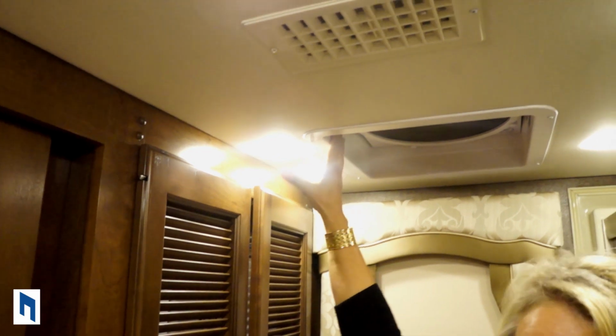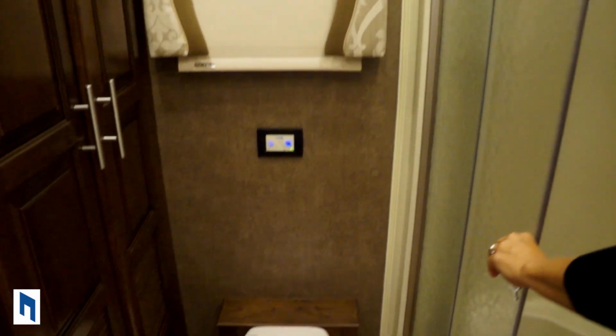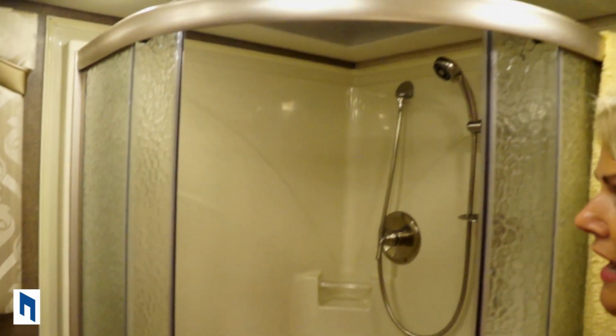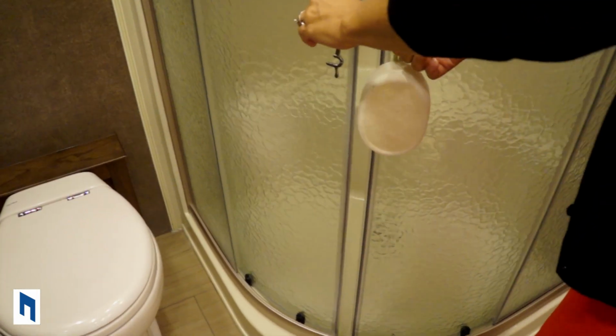I didn't mention it earlier, but you have a fantastic fan here and one in the midship of the coach. Also, we have the push button Tecma toilet and huge shower with a seat, and then the doors are lined with a magnet strip, so you just shut those and you're not going to have any water leaking out.